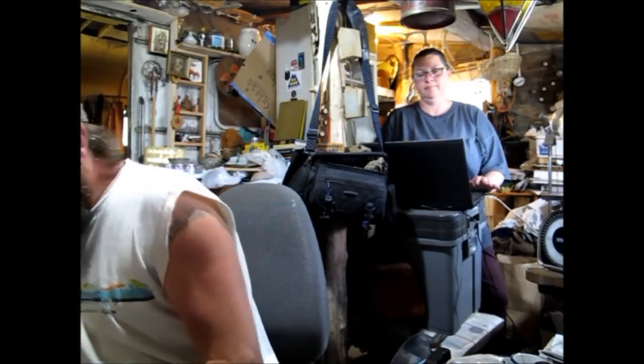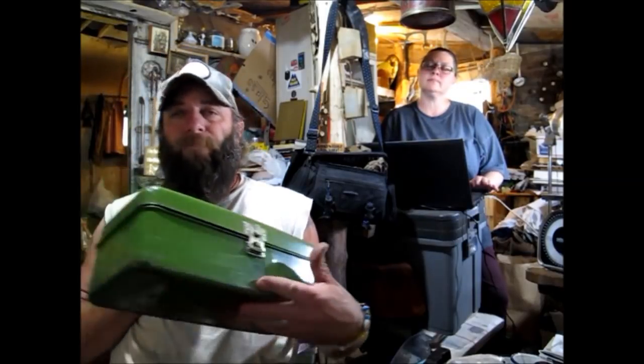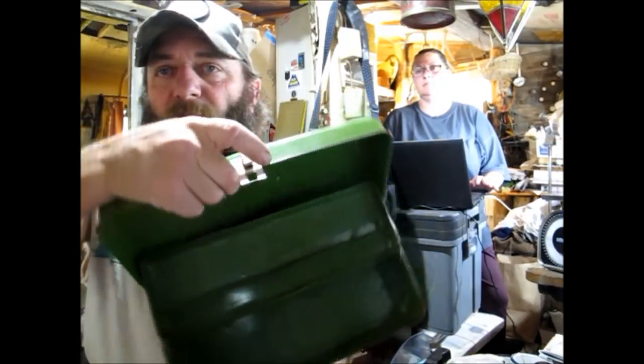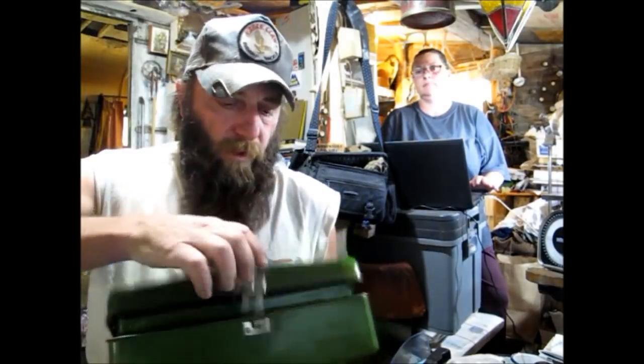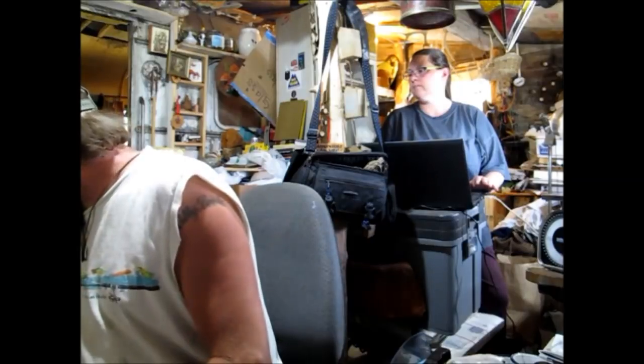Alright, got that. While we're speaking of boxes, got this other one, an old Union. Man, this one's nice. Nice, good condition. Oh, this one's clean. Nice metal box. I love my old toolboxes and all that. Usually when I get attached to them, then they sell.